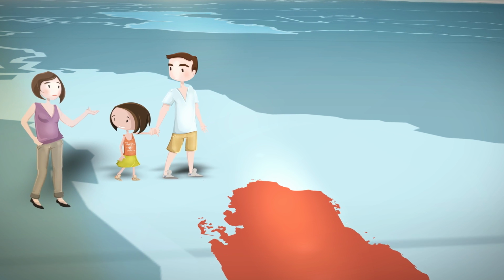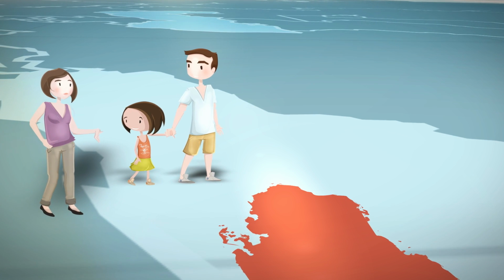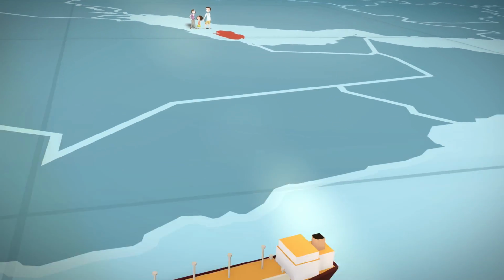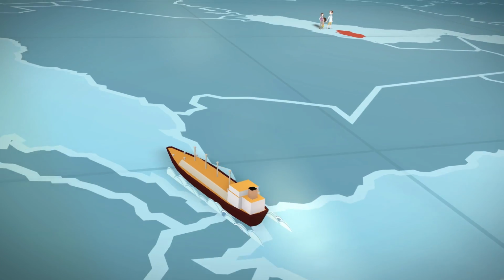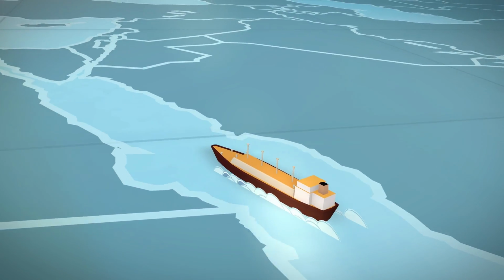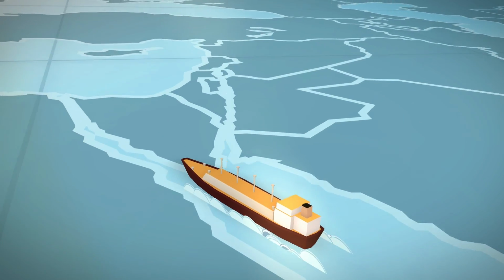Really huge. And what happens if one of them sinks? I mean, oil tankers have sunk. More than 45,000 voyages have been made since the 1960s. Only 3 LNG carriers have sunk, and they didn't lose their cargo. These ships have double hulls and are very robust.